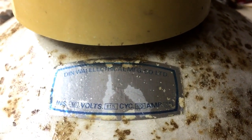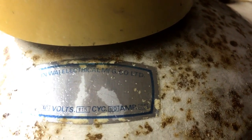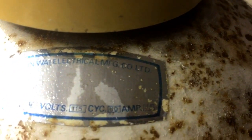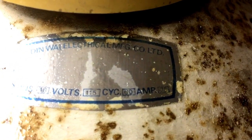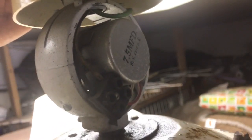D.E.M.C. Electric Manufacturer Co. D.E.M.C. So 48-inch, 150 volts, 60 cycles, 0.75 amps. Has a 7.5 microfarad capacitor.